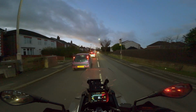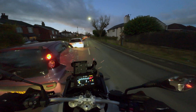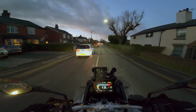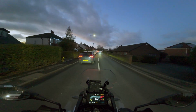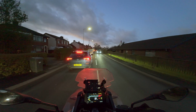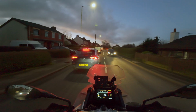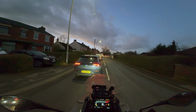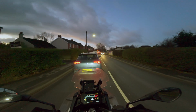It took a few minutes for another gap to appear, but once it did, it was a nice easy run down the middle again. Only made a couple of spaces. Dipped back in before this car came, and now I'm looking ahead to this corner. I don't really want to be going down the middle when I don't have line of sight, so I'm just going to hang back and see what happens.